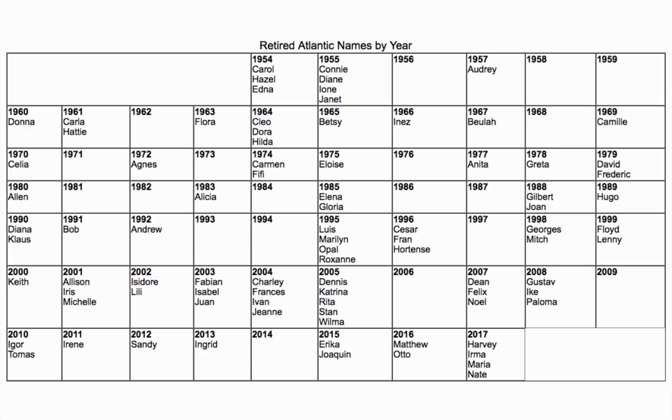And you'll notice that every name from 1954 to 1978 that's been retired here is a female name. We used to only name hurricanes after females until 1979, when the name list became both male and female. Now, when you look at it, we've had some particularly devastating years, like 2005 was a bad one, 2017 was a bad one, 1995 was a bad one, where we had a lot of these powerful hurricanes causing a lot of damage and destruction, and they retired. Some years didn't have any that retired, like 2006, 2014, 2009, just to name a few. But this is what the current retired Atlantic name list looks like through 2017.